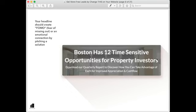Then you want to highlight your solution, and good copywriting is always about creating FOMO, or a fear of missing out. You can see this headline is, Boston has 12 time sensitive opportunities for property investors. Download our quarterly report to discover how you can take advantage of each for improved appreciation and cash flow.